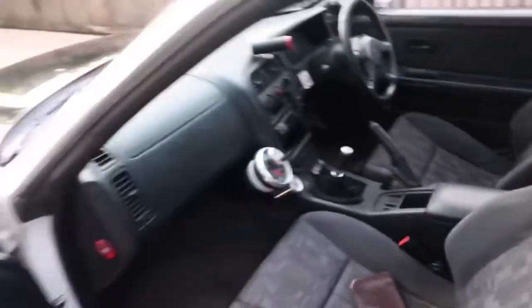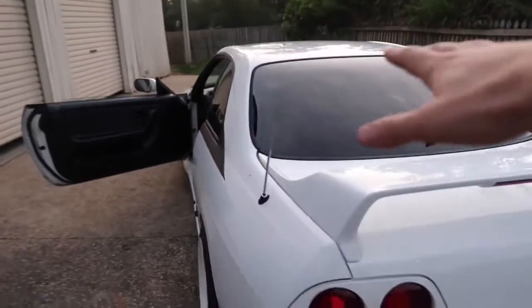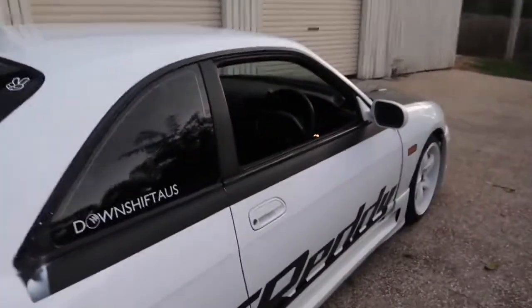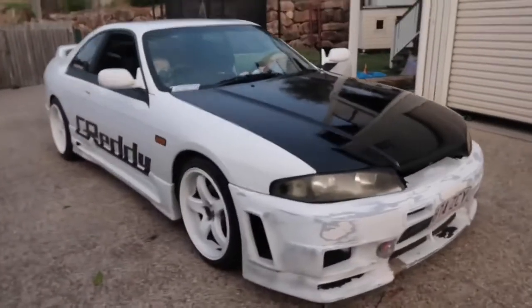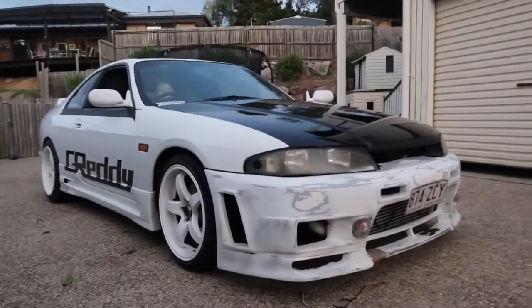So the bare bones are there for a really tidy 33. There's no rust in it that I can find. The strut tops, they're all fine. The engine bay has been painted, but it's actually in really decent nick. And let's start this thing up. I think the Power FC came off a motor with a similar setup, but it just needs to be retuned for what's on here, obviously. But it doesn't misfire, it runs really, really well, and I think it actually looks really cool. Looking through the camera right now, I think it looks sweet.